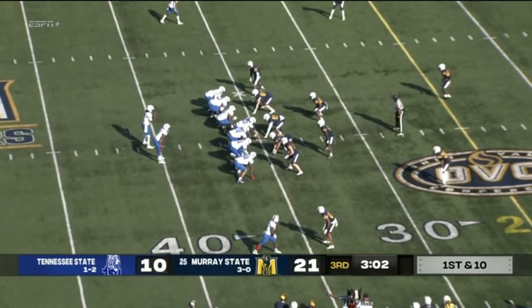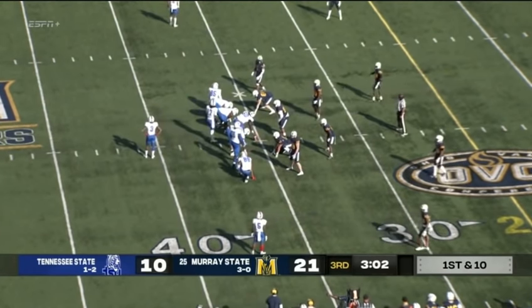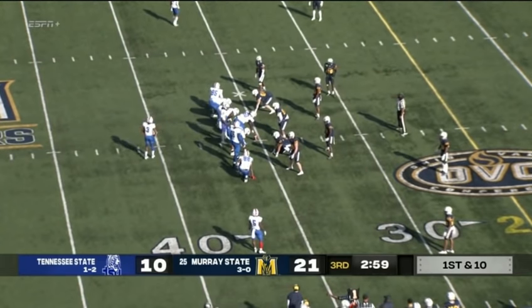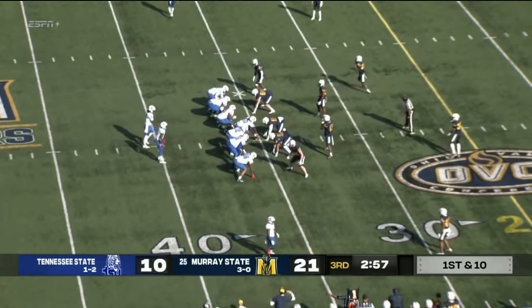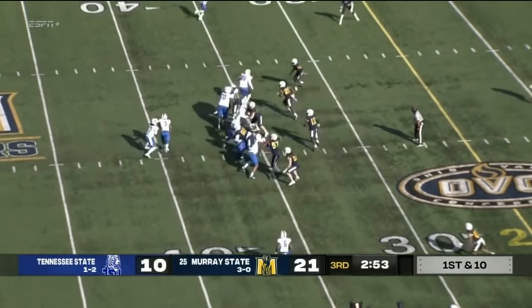3:02 to go in the third quarter, 21-10 Murray State, but Tennessee State knocking on the door of the Racer red zone. Johnson wide to the right. That, by the way, was a 42-yard gain. That gives Starling 148 yards on 17 carries.